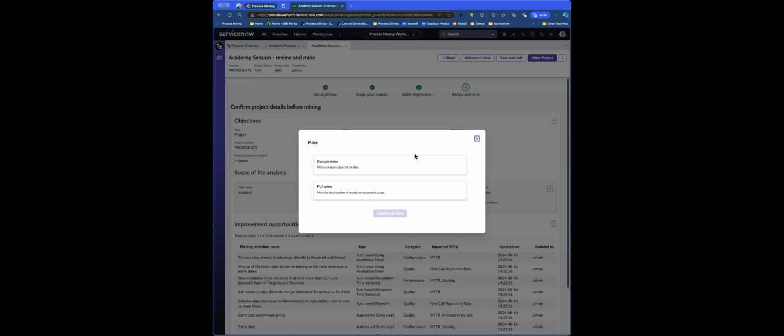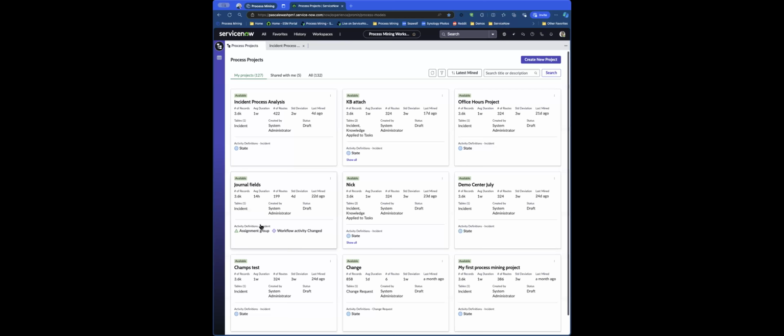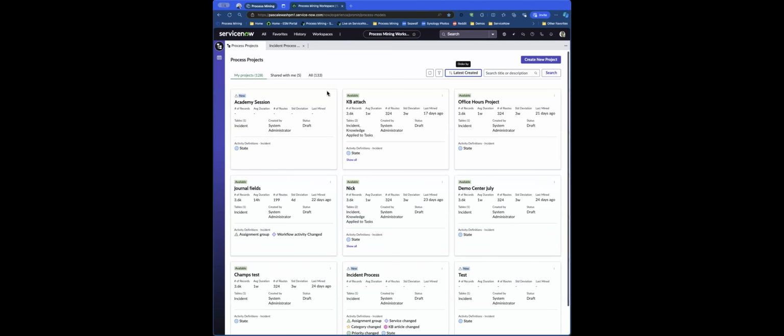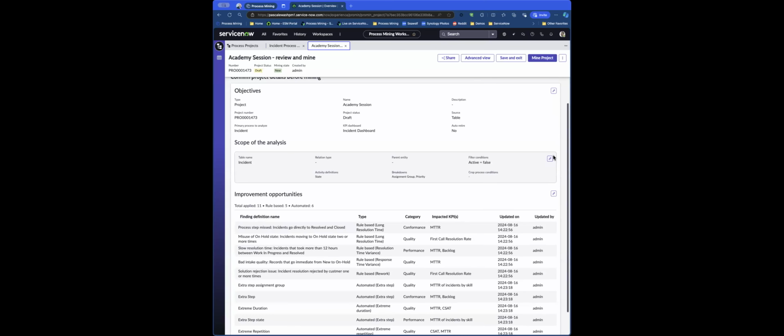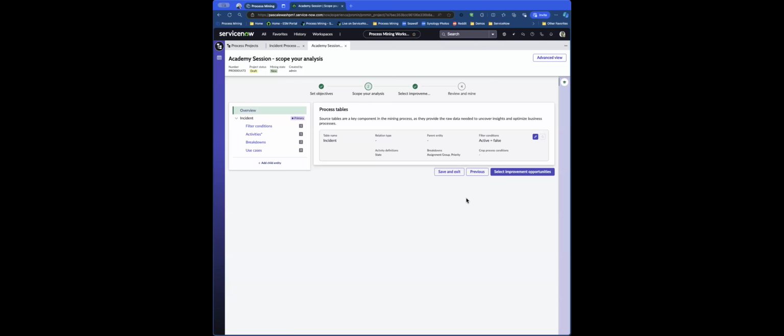You have 2 options, sample mine and full mine. I'm not going to hit that yet. What I did want to show real quick is the ability of, I'm going to hit save and exit. I'm going to refresh. Last created. And here's my Academy session. Let's assume for a moment, hey, I forgot something, right? I wanted to add or change something. I can easily go into my edit mode. Again, go back into my process mine. You notice I have on each scope improvement, I have this ability to edit as well. So right from here, I can actually go into edit and start making changes for each one of these activities or these capabilities within the incident.